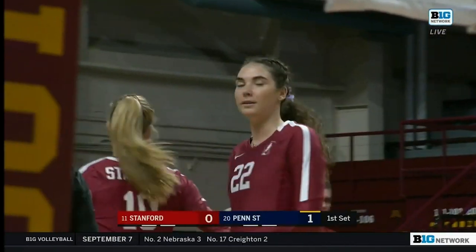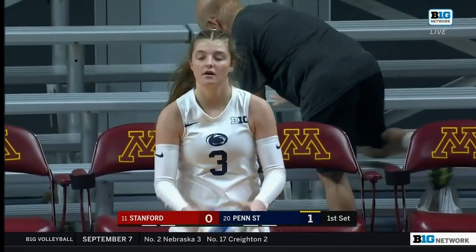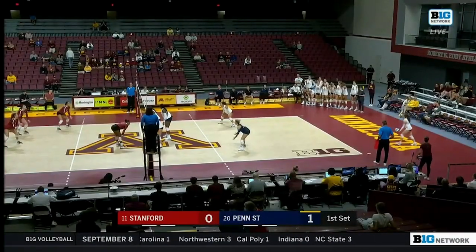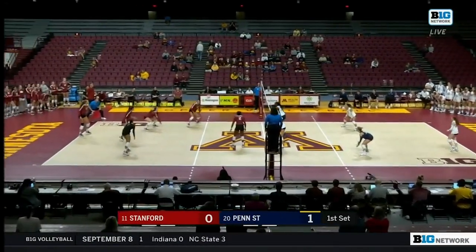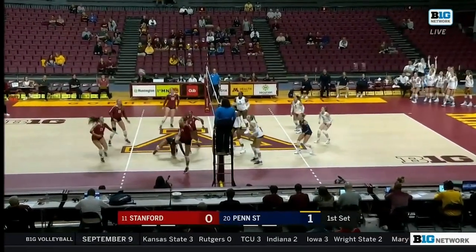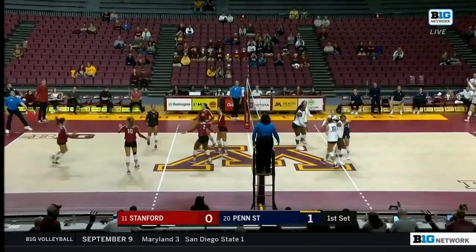Right away, Stanford goes for that back row attack from Kendall Kipp. We knew that she was going to be a big name in this one, but right off the bat, they're getting her going in the back row. Grimes again, service to the outside, running the slide behind, waiting for it. Chased and then dropped. That's the worst, right?